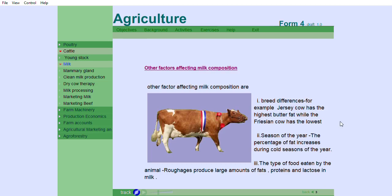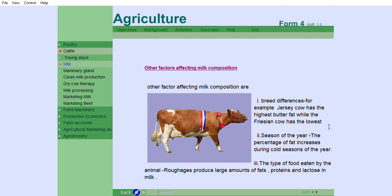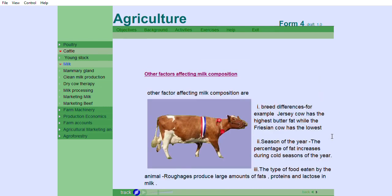Other factors affecting milk composition are breed differences. For example, the Jersey cow has the highest butterfat while the Friesian cow has the lowest. Season of the year. The percentage of fat increases during cold seasons of the year. The type of food eaten by the animal. Roughages produce large amounts of fats, proteins, and lactose in milk.